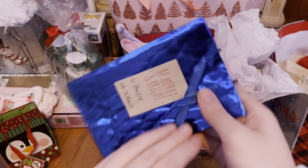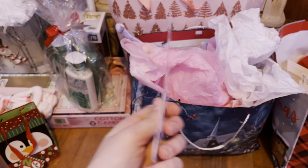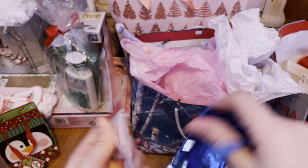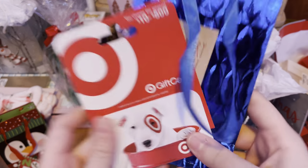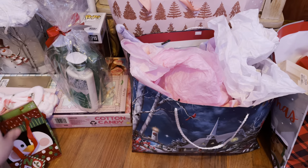And then from my cousin Jacob, he got me a Target gift card, which is $20 as well. And it says my twin sister's name. I think he mixed it up, but I'm so happy I got this, and I'll definitely use it to maybe get slime supplies for new videos.